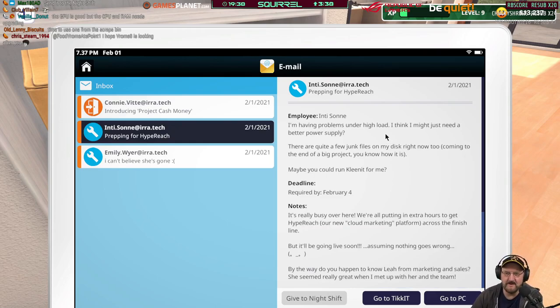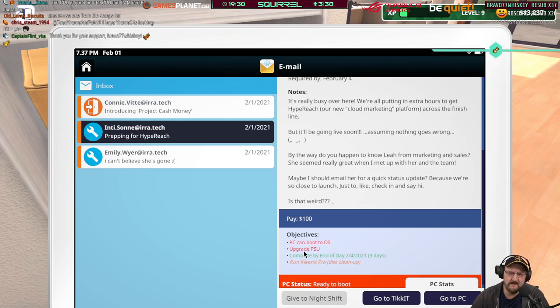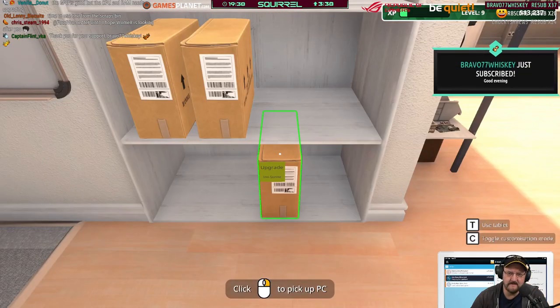I'm having problems under high load. I think I might just need a better power supply. There are a few junk files on my disk right now. Coming to the end of a big project, you know how it is. Maybe you could run clean it for me. Okay. Upgrade the power supply, run clean it.